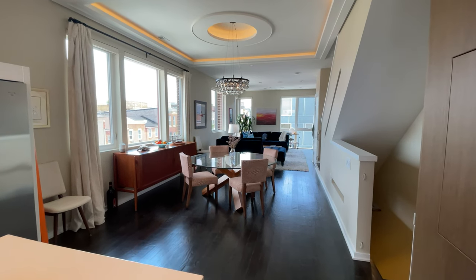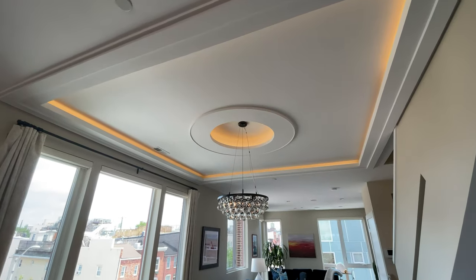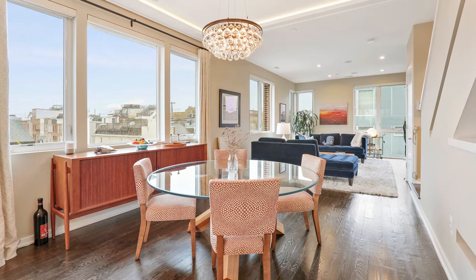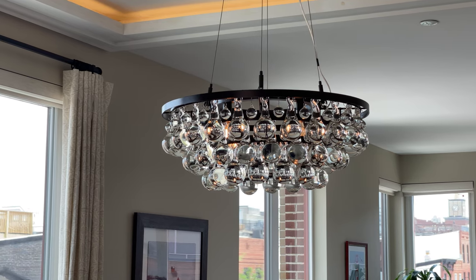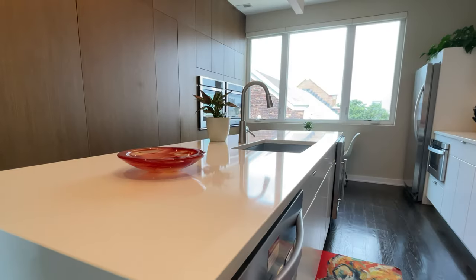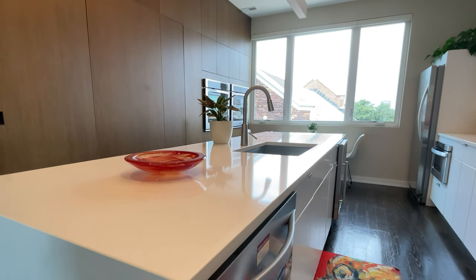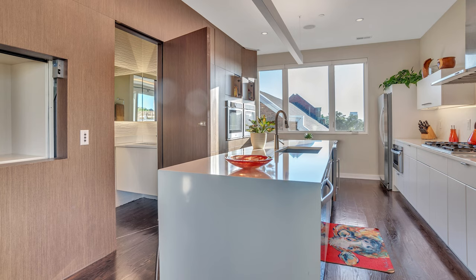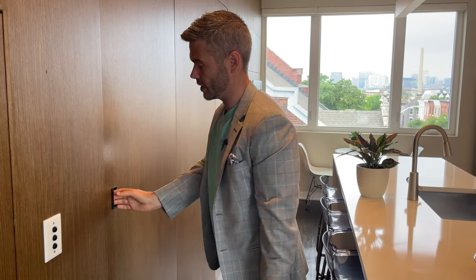Wide open dining room, expansive wall of glass here. Again, only on the end unit do you get this. And check out the kitchen. This is a 10-foot long quartz island, super high-end, dueling fridges. What is this wall, you ask? Well, this is your dumbwaiter. It services all levels, even the garage.